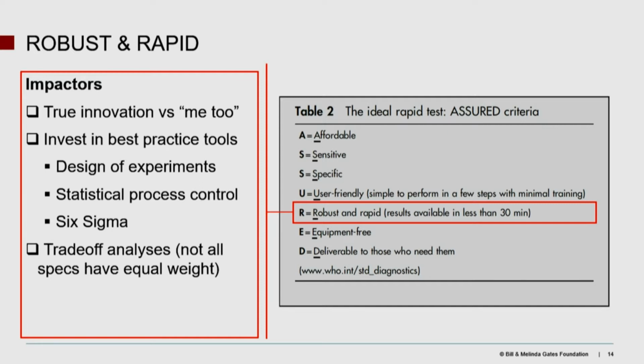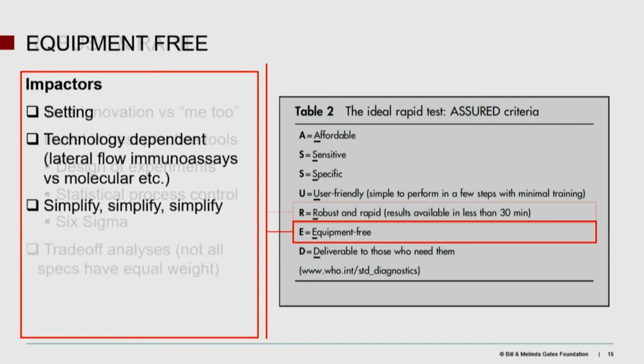The main thing is that in this category, robust and rapid, you will come to a place where you have a trade-off analysis. You will probably not be able to hit all of the ideal TPP specifications for a triage test. You'll probably see a hit somewhere. And so you have to decide what are the really important ones. And being robust is really important, and reproducible, and rapid is important.